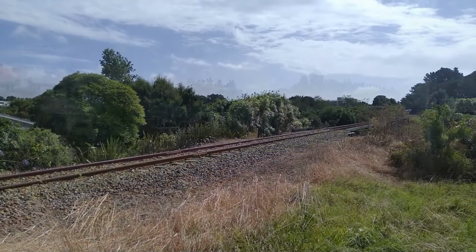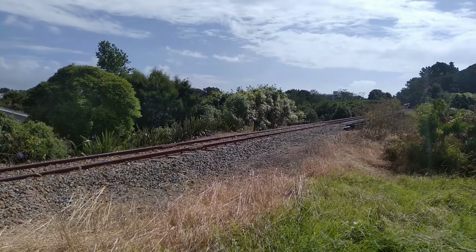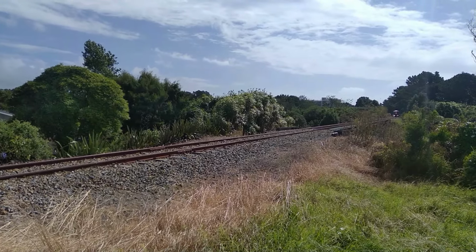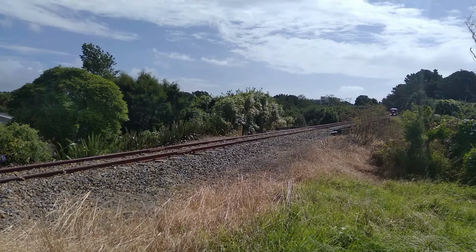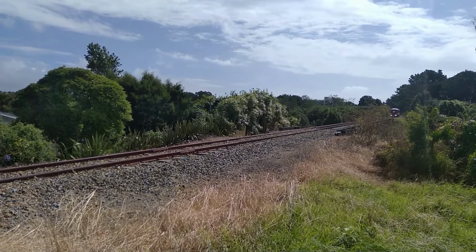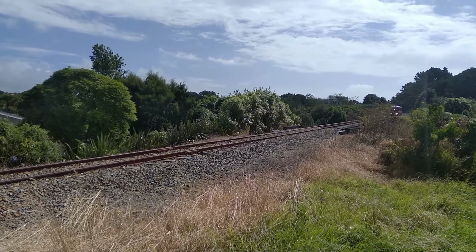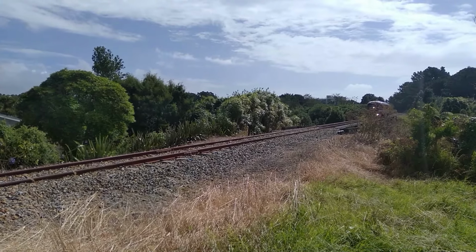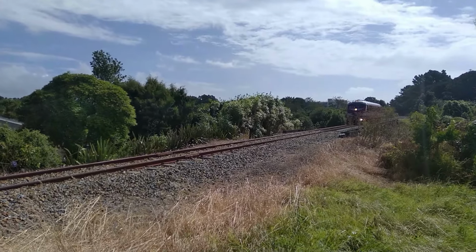After finishing her shuttles for the day, RM31 ran empty back to Smart Road, before running the Inglewood shuttles again on Sunday, and returning to Pahiatua on Monday the 5th. We end this video with a shot of the railcar crossing Queen's Road, just on the eastern side of the Waiwhakaiho River.